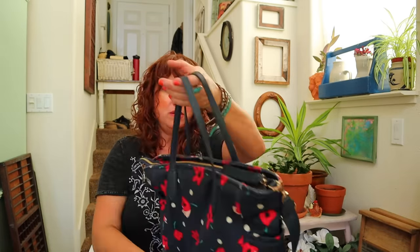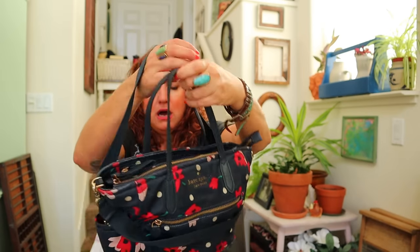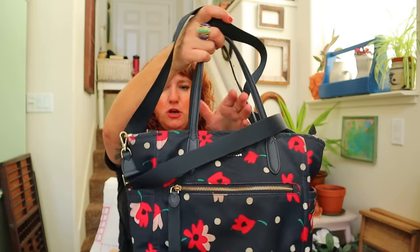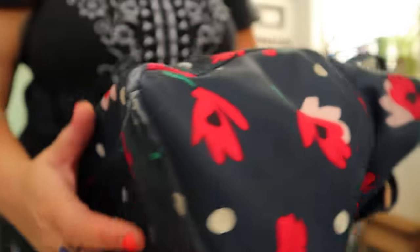This is a Kate Spade bag. It needs a cleanup, but I've been doing pretty well with the Kate Spade bags I find at the bins. I think because I don't charge a lot for them. I've been selling them for like $35 or $40 for just a plain black one, but this one's so cute. A little floral shoulder bag. Navy blue with flowers. And it just has wear here.